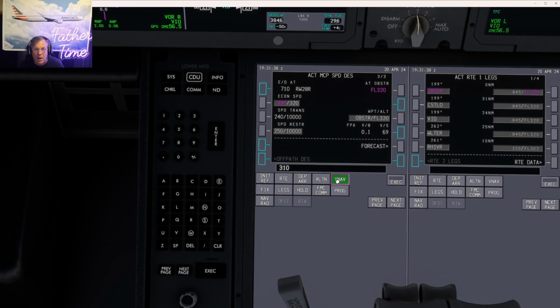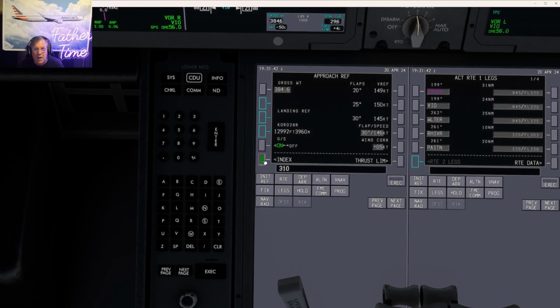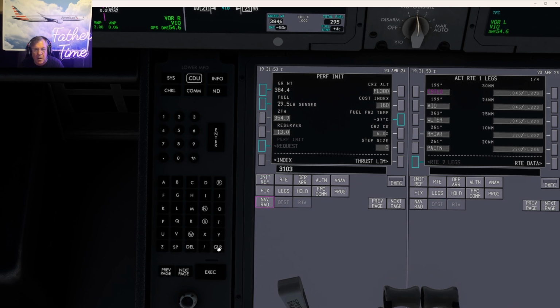Oh, I know what they want. And that index perf should be now. Let me put in 320. Let's not do that, right? 320.